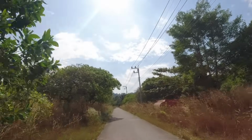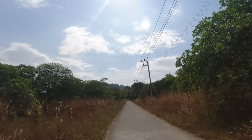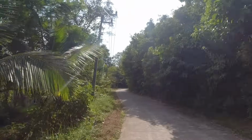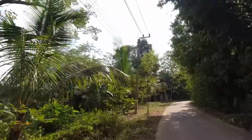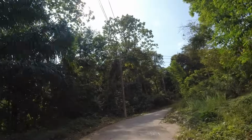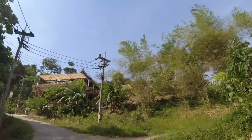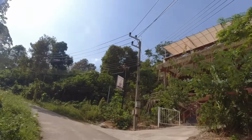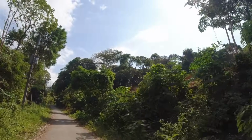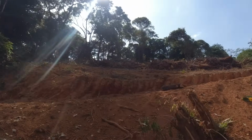So let's get over to the other road, cruise down to the other end of Ao Yai Beach, and see what's there. So you go uphill a bit here. The jungle is just so gorgeous. It feels very alive. This is quite a bit of uphill. What's going on here? Maybe a clearing for a resort to be built. Looks like a driveway.